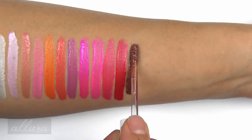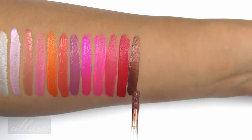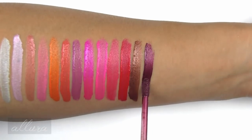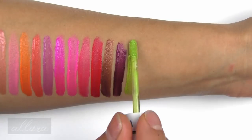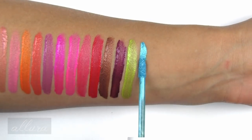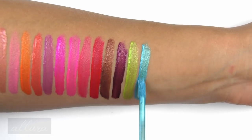Caramel Sugar is a chocolate brown metallic shade. Death by Chocolate is some metallic burgundy. Key Lime Trifle is a bright chartreuse, and Wild Berry Frosting is a cotton candy blue.